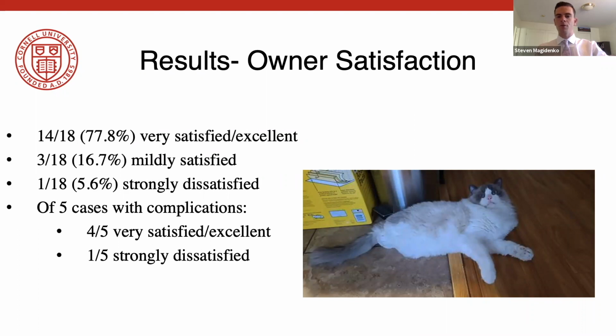The owner who reported a strongly dissatisfied score owned the 8-year-old pug with comorbidities who underwent bilateral thoracic limb amputation to treat bilateral humeral ulnar fracture, non-union, and osteomyelitis. The dog's refusal to use his four-limb wheelchair continued from the short-term into the long-term follow-up period and was the eventual cause of euthanasia, as the owner felt the patient's quality of life was poor. Of the 5 cases with reported complications, 4 owners still reported scores of very satisfied.